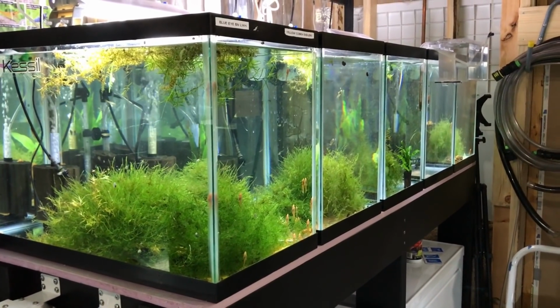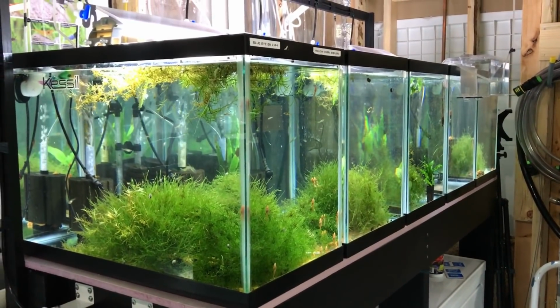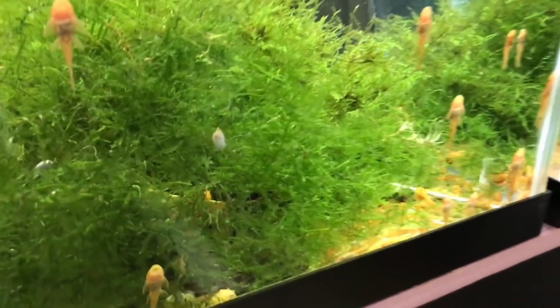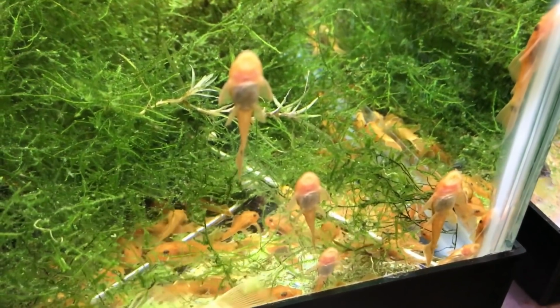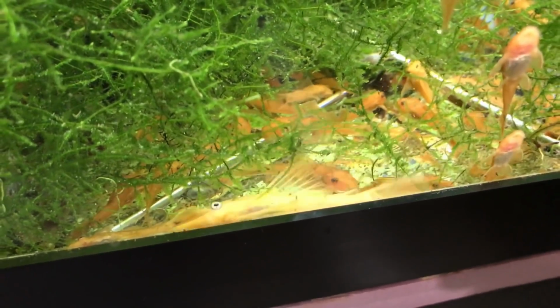But anyways, we'll go ahead and start with these 5 20-gallon tanks over here. These are all grow out tanks, and we'll start out with this first tank right here. Not a lot really going on in here other than super red bushy nose Plecos, and there's a few blue-eyed lemons in here like this one right here.